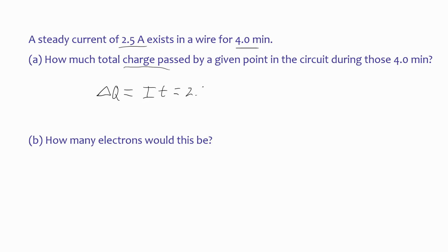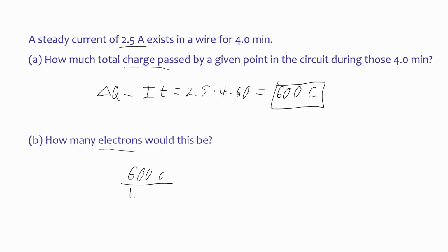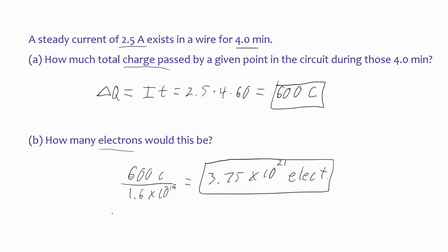Our current is 2.5 amps, but amps are coulombs per second, and this is in minutes, so we're going to have to convert those minutes to seconds, which is easy enough to do. Anyway, we get 600 coulombs of charge past that point during 4 minutes. If we're interested in how many electrons that would be, we just need to divide the number of coulombs by the charge on one electron, which is 1.6 times 10 to the negative 19th. And that gives us a whopping 3.75 times 10 to the 21st electrons. So there's a whole lot of electrons involved when you have electrical currents flowing.